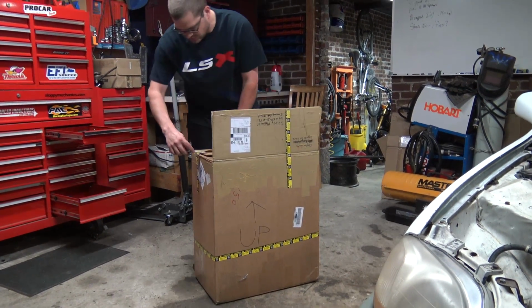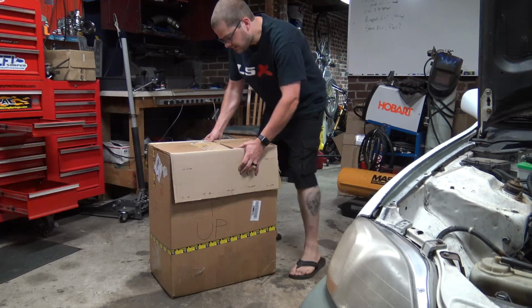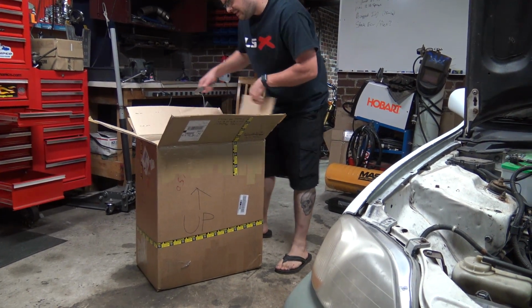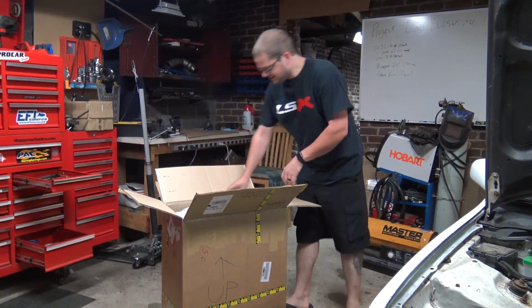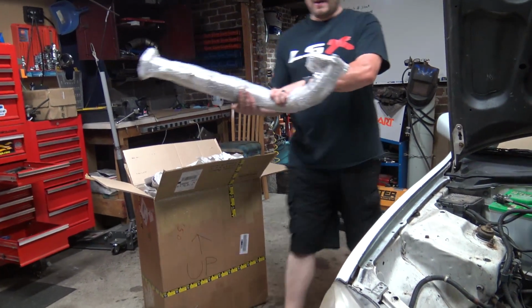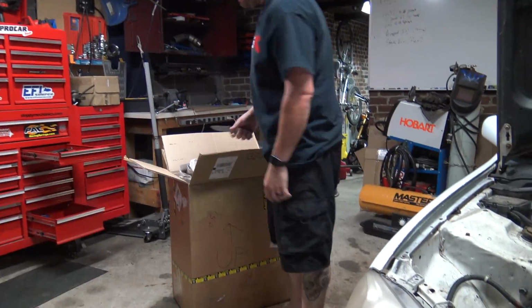He sent a whole bunch of cool stuff. That was the talented musician guy. Did he put a note? UPS probably destroyed the intercooler piping. Oh, there's a downpipe for the turbo. This is exciting. This is like Christmas. It's trash night, so might as well get the trash out.